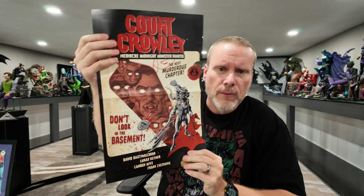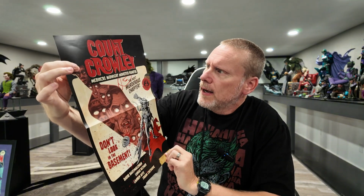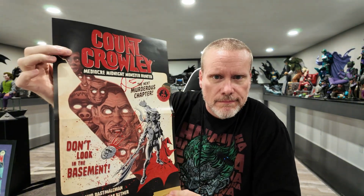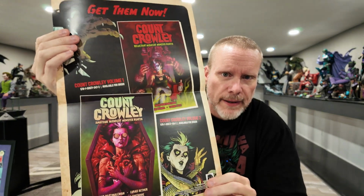And I don't know anything about this, so I'll probably auction this off or give this away or something. This is Count Crowley, and it was signed by David Dismalchin. Some of you might know him from Gotham or The Dark Knight. He's been in a lot of movies and stuff. But obviously it's a new comic, and so he did sign that, so I thought that was really cool.